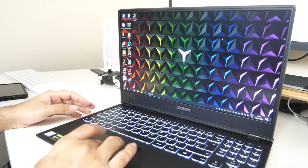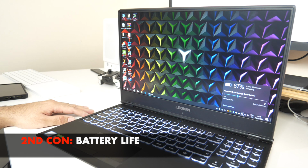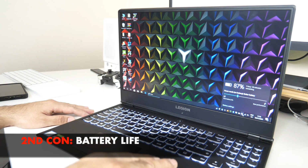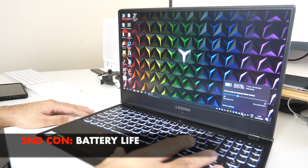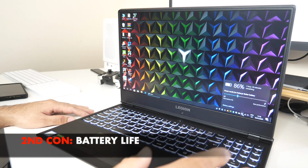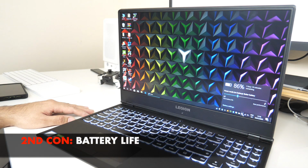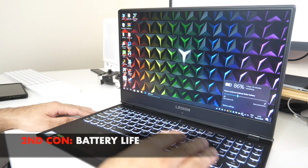Now, the next con, to my surprise, is actually battery life. Now, this is a mid-range laptop with some pretty powerful specs and a 144Hz display. Unfortunately, the built-in 57WH battery is not enough. And during my tests of just web browsing and streaming video content, I was only able to achieve around 2.5 to 3 hour battery life max. So unfortunately, not a great battery life on this powerful laptop.